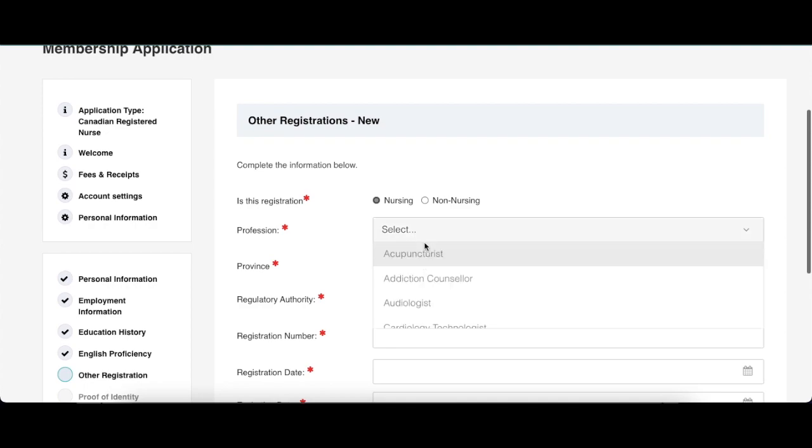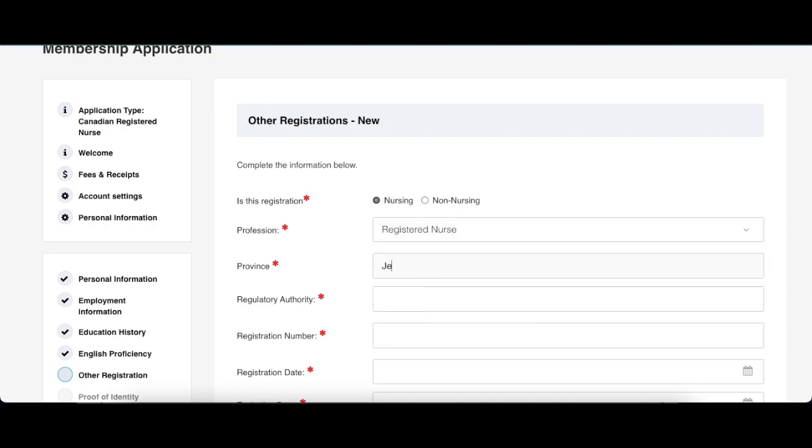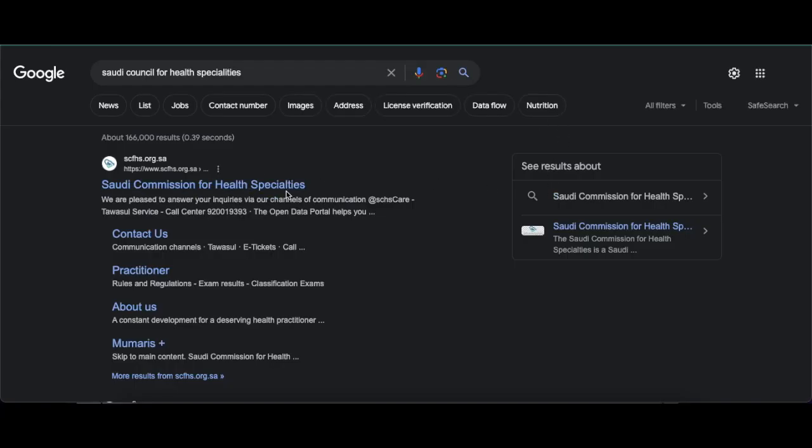So, I'm just gonna continue filling this information. I am now filling out the Saudi information. So, I still have my registration number with me and yung mga registration date. So, safe ako sa part na to.